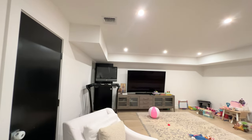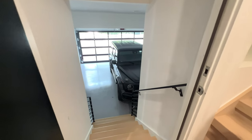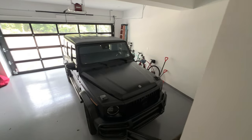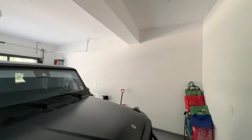The ground floor of this modern house is designed for practicality and convenience, offering a seamless transition from the garage to the living spaces within the home. Imagine arriving at this house, you'll find a spacious garage that provides shelter for your vehicles and ample storage space for all your belongings. The garage is thoughtfully designed to accommodate multiple cars.